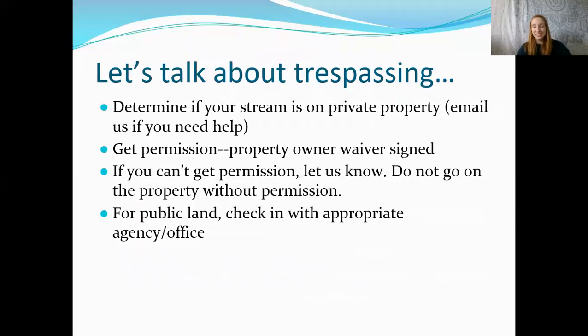Let's talk about trespassing. This is very important, but we just want to get it out of the way now. You do need to determine whose property the stream you wish to adopt is on. A lot of our stream watchers have a stream in their backyard or a stream along a hike they like to take. We even have some stream watchers who adopt a stream on their commute home from work. Whatever you're interested in, the most important thing is that you figure out whose property it is. If it's your own, that's great. You just go about your business.